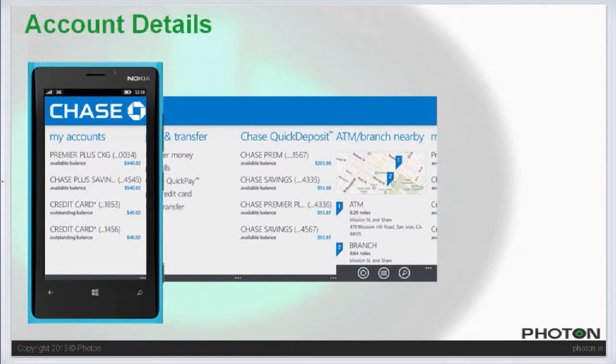And the product itself, and this is an example of some of the innovations that we brought to the table in working with the Chase business analysis team, was really starting to highlight some of the capabilities that Chase wanted to highlight that was not highlighted in their current products. So the third pane here that you see on this Windows Phone panorama highlights what at the time was a new feature for Chase, which is the Chase Quick Deposit feature.